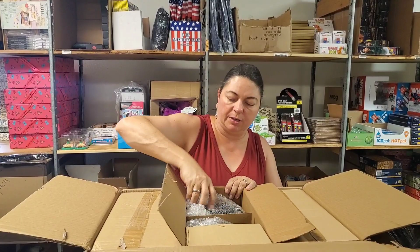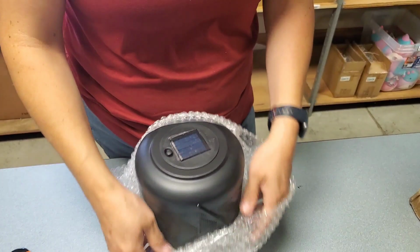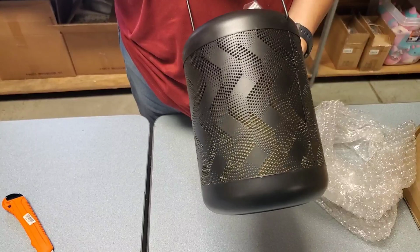Yep. Oh, these are awesome. These are beautiful when they light up. This is a solar. We haven't had these very often. These are hard to come by. These are solar lanterns. But see the zigzag pattern in it? Mm-hmm. So it does have an on-off switch. And once you turn it on, it'll just automatically pop on, I think, when it gets dark. But, yeah, you put it out in the sun. It can hang. Yep. Or it can just sit.